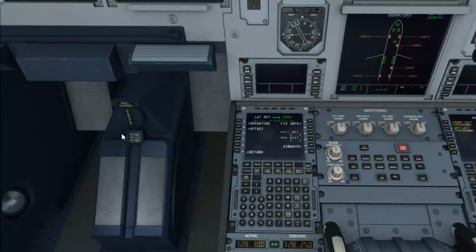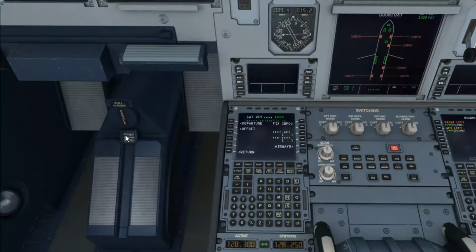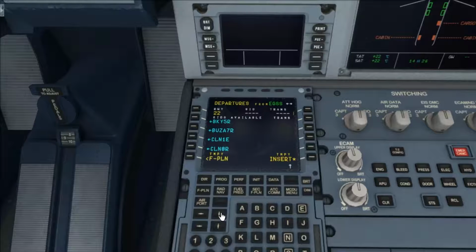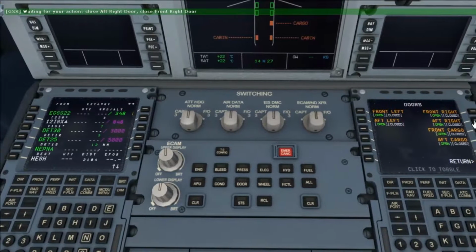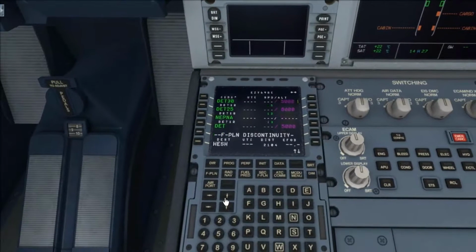So Stansted wind variable 4 knots. The preferred runway at Stansted is runway 22. So we go to departures, runway 22. Let me just quickly check PFPX. What have we got? Delta 1 Delta. So obviously we're going off runway 22, which will be the Delta 1 Romeo. Inserting that, we'll now close the doors for the catering services so they can get away.